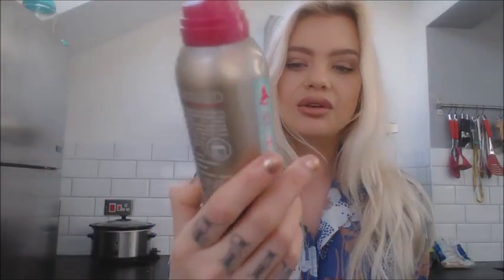Fake tan. I'm not really the kind of girl that can be asked to put fake tan on a lot of the time. But at the same time, I'm trying not to go on sunbeds and stuff because that's not very good for you, is it? So I've been using this one called Sunkissed. That was from Savers. I think it was like £3. And it develops in, well, it says 60 minutes, but I leave it on for about 3 hours. So I find that gives the best result.